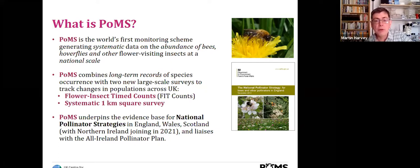We are working very closely with the existing recording schemes for pollinating insects, and we see the data that PoMS is collecting as new is very much an addition to the long-standing and excellent history that we have of recording things like bees and wasps and hoverflies through the recording schemes. And by adding that long-established distribution and occurrence data to these new systematic and abundance surveys, we hope and we think that we can actually produce some more informative information on what is actually happening and what is actually changing in the populations of pollinators.